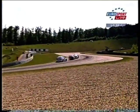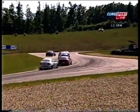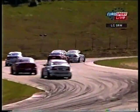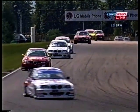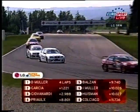Watch Larini now here lose it comprehensively. Yes. Big tank slapper. Müller's going to the inside to try and avoid the shunt. Both of them on the gas. Tarquini inside of him, so Müller didn't have much racing room there either. And look how far they got shoved across there. I'd just like to speculate that potentially he got a wee tap there from Müller.